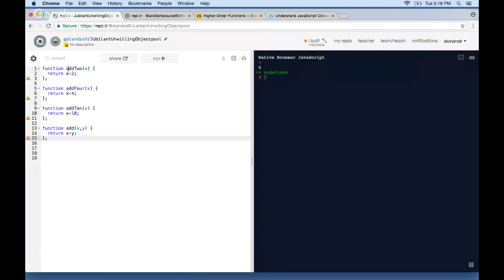But what if we really did want an add2 function that behaved in this way, and an add4 function, and an add10? For some reason, we need our code to be in this format where we're just taking in one value and then returning the result. In that case, this add solution doesn't really help us. So we need something more sophisticated. How about this?